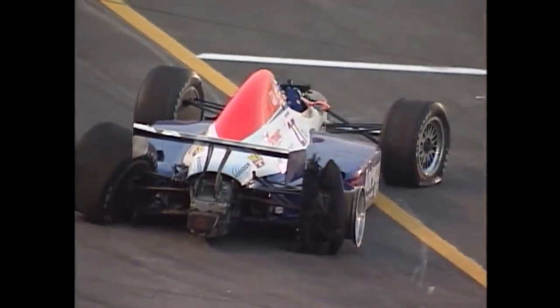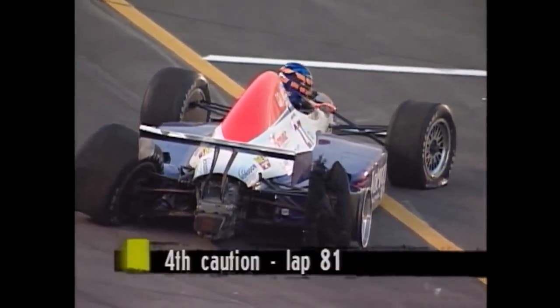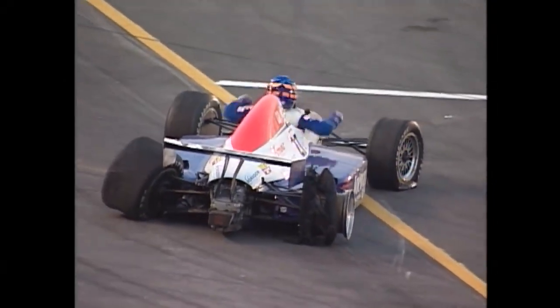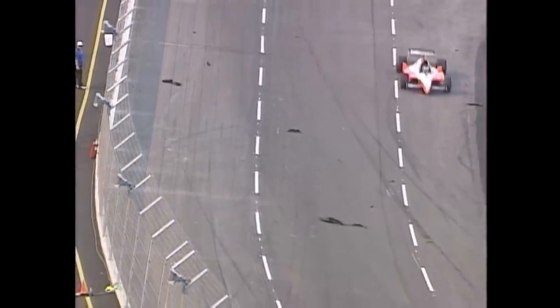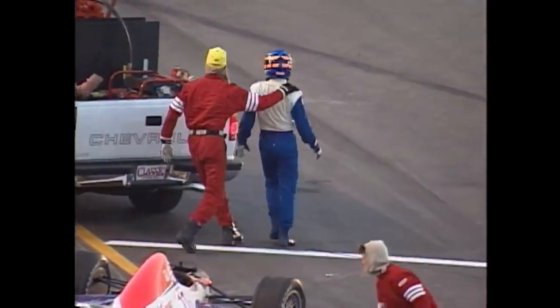And the cockpit has its integrity, but boy, look at the right rear. That thing just let go with a big explosion. You don't hear that very often. A lot of times that comes from a cut tire. There are the pieces of the tire leading into what they call the dog leg just before the start-finish line. Maybe he hit some debris, and boy, that thing let go.